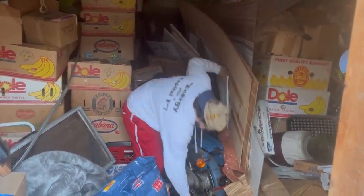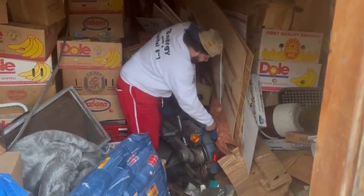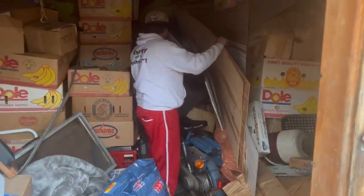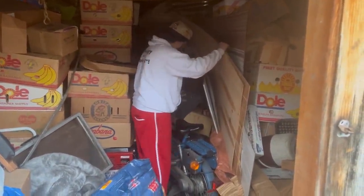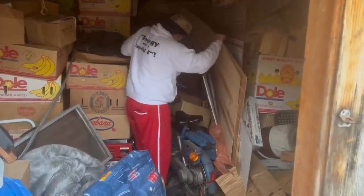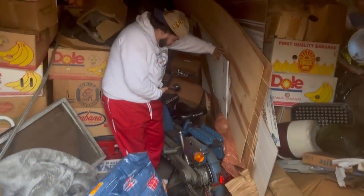Okay. This right here just fell off. We don't want this to fall off. We don't want to damage this at all while moving it. So the best option is to get everything off from under it. So we'll start with, oh man, we'll start with all the boxes. Oh, dude.